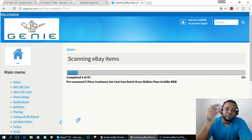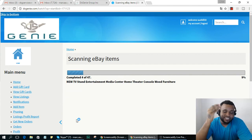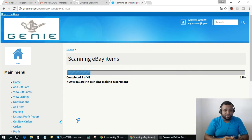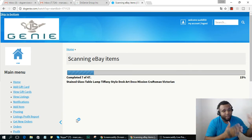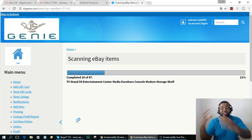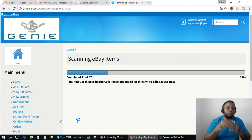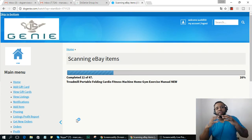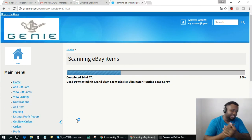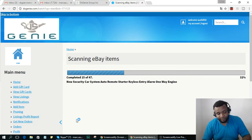So the whole idea is to create a system that's sustainable for a long time. It may not be forever, but for a few years, right? And this system needs to be able to compete with competition, with what's happening on eBay, what's happening with retailers, and how many dropshippers come in.